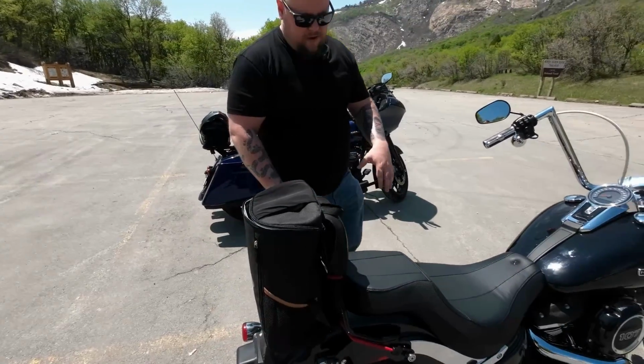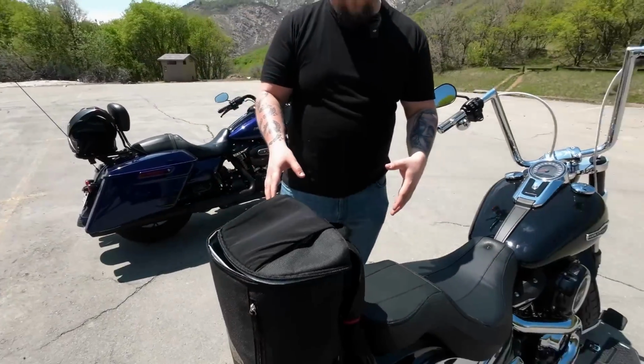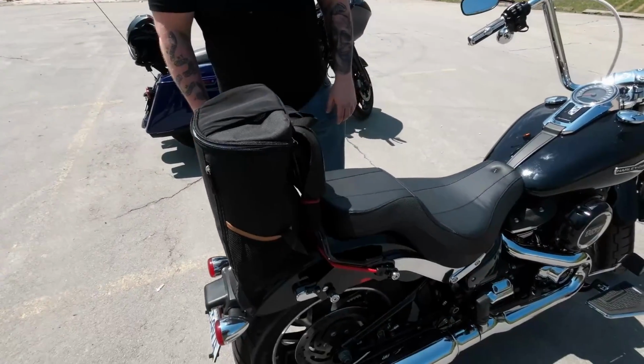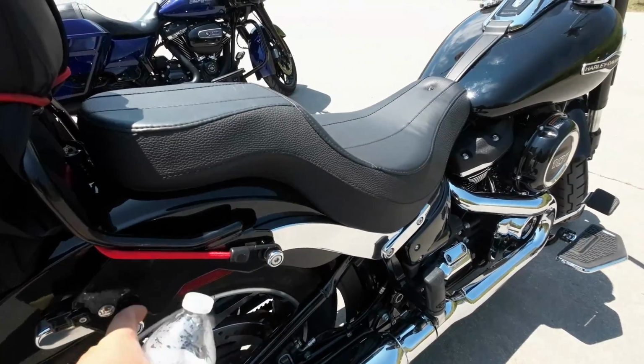All Sport Glides also come with hard clamshell bags, but I don't usually run those either because I can fit most of what I need in the Harley Davidson cooler. And I imagine what these brackets are for on the sides is these knobs. Yeah, and they go on.